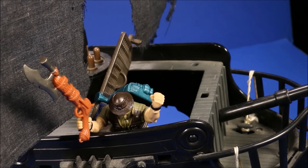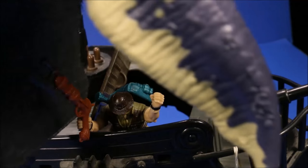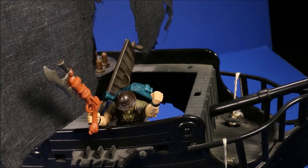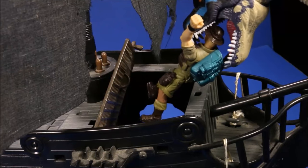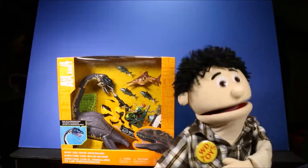What was that? Guys, there's something down here moving. Something big. Guys, anybody there? She got me! Run for it!